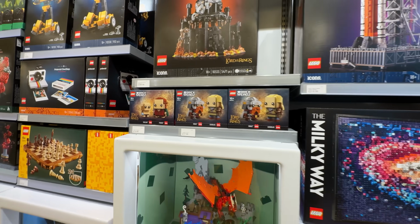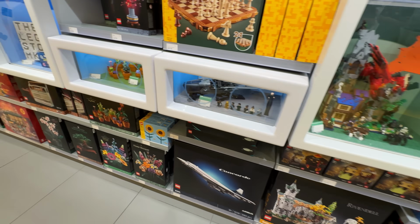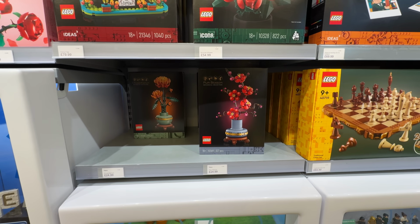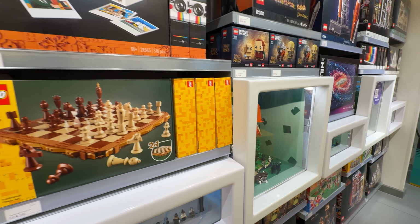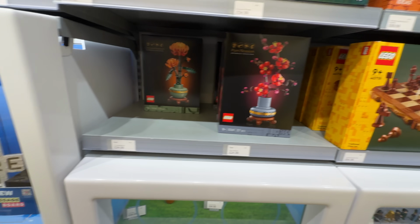Goodness me, it's quite busy in here, but beautifully air conditioned, which is very, very welcome when it's as hot as it is. There you go. There's the first of the new sets. There are a lot of new things releasing today. Not as much as there is in America because we got a lot of it on the 1st of June, a lot of the city sets. But those two are new.